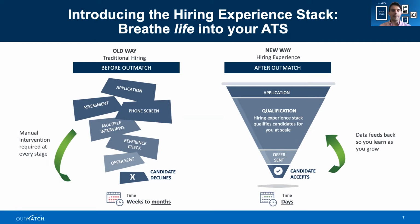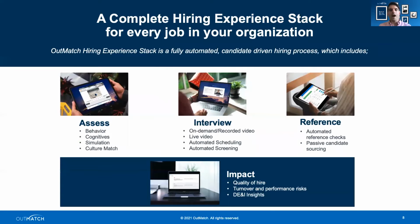And by bringing all the key building blocks of a modern hiring process into a seamless, modular platform, the Outmatch hiring experience stack can be rapidly deployed and adapted to respond to changing needs. The hiring experience stack brings together assessments, video interviewing, and reference checking technology into one platform to humanize the hiring process at scale. This platform uses automation to improve experience and personal interaction where it can really make a difference, while giving you the flexibility to scale and adapt. So let's quickly run through the key modules.